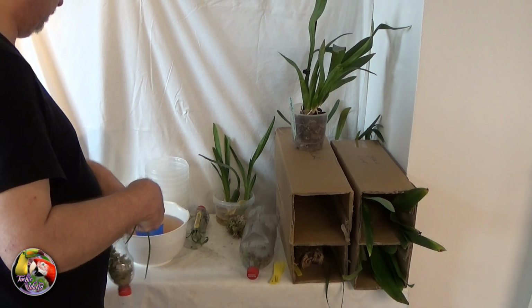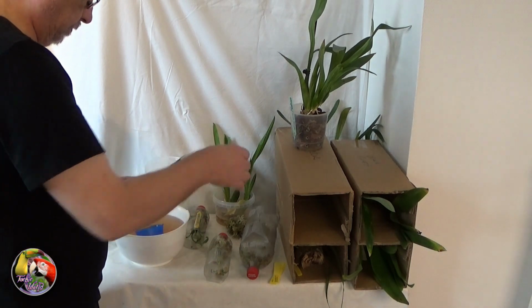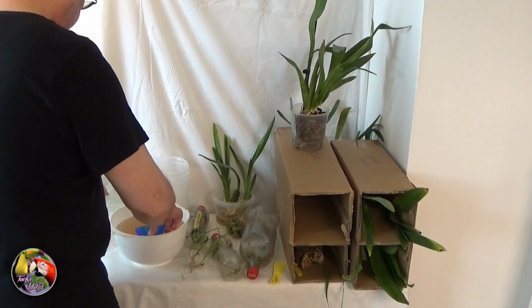The bottled plants were squeezed in very tightly, and one of them I had to cut open very carefully not to damage the little orchid.